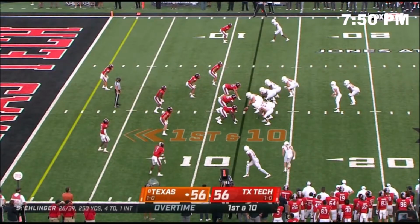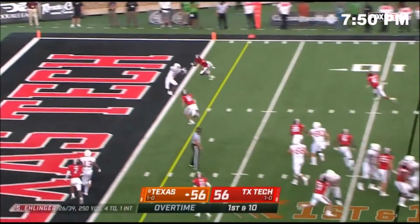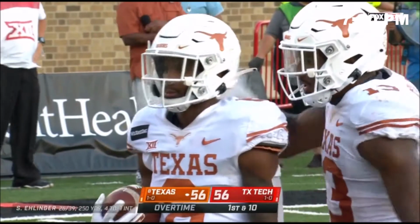The wide receiver, you got a chance. Schooler in motion. There you got it. You got it. There's the slant. Caught. Touchdown. Spencer T all over it. Joshua Moore.